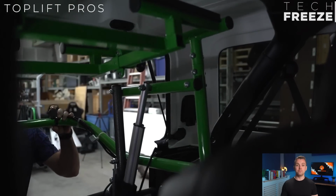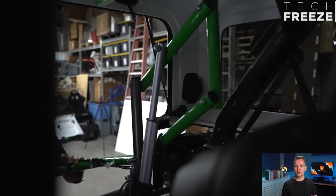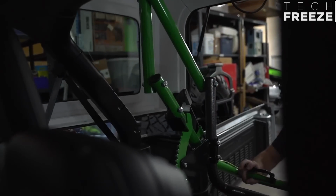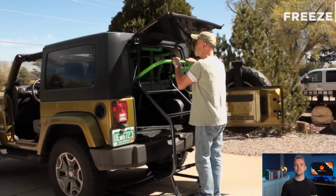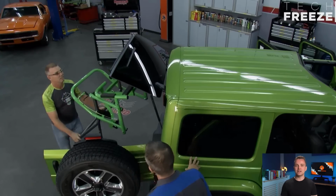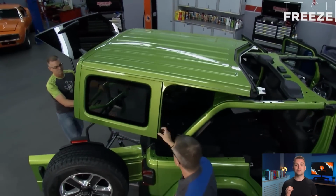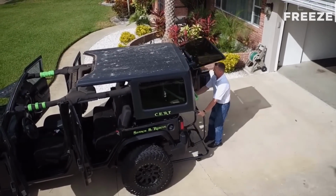Toplift Pros. Meet the Toplift, a tool that makes removing and returning your Jeep's hardtop way too easy and safe. All you need to do is roll it into the back of your Jeep. The design lets you reach far into the cargo area of your Jeep, giving you a stable grip. Once positioned, simply lift by pushing downward on the handle or by pushing the button on the handle.